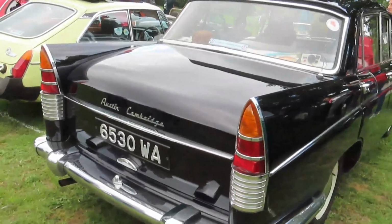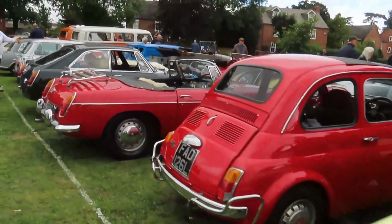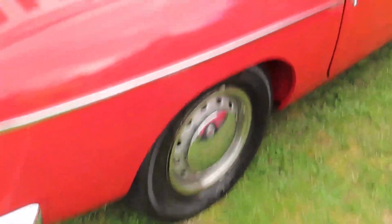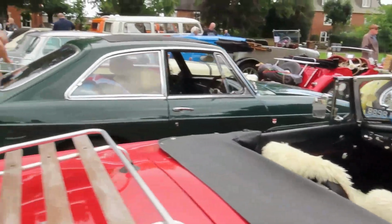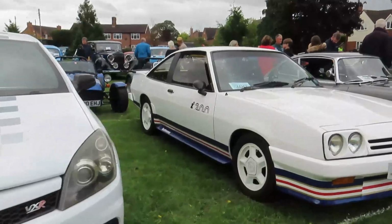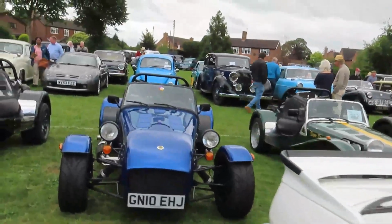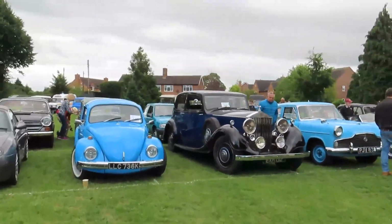Absolutely fantastic there. Austin Cambridge, bit more Farina goodness. Yet another MGB GT, Fiat 500, and very early MGB Roadster with the TD steel wheels and the sprung steering wheel, which is a much earlier variant of these. Very tasty looking Opel Manta here in a bit of a Rothmans-esque livery. I'm just having a quick dash around due to slightly threatening weather, but hopefully I'll get a full review done of all the classic cars here.